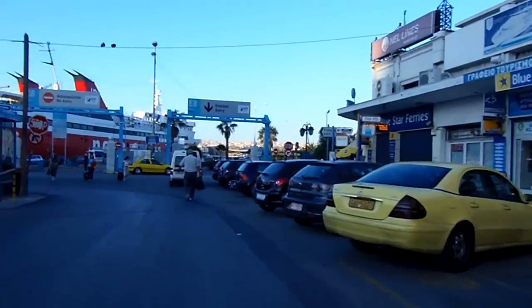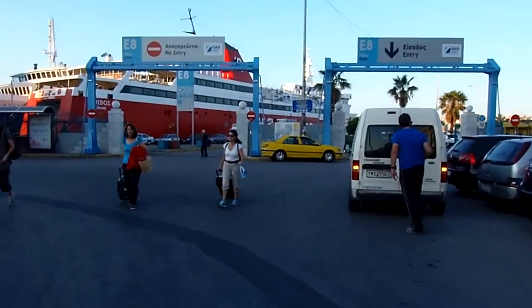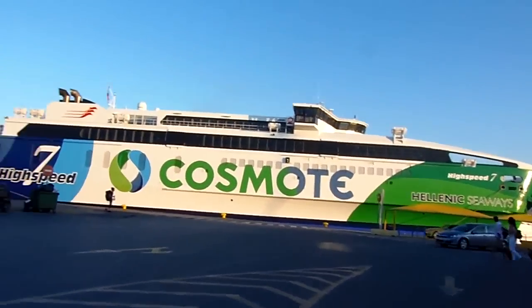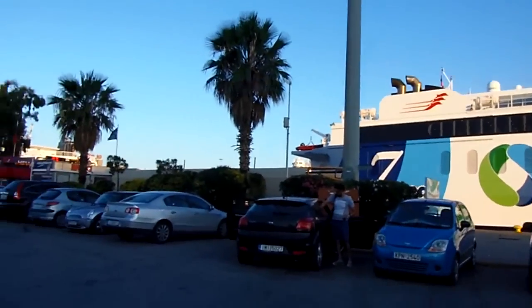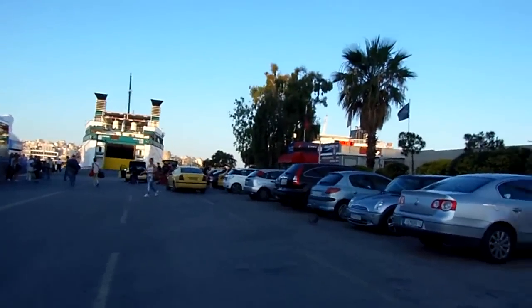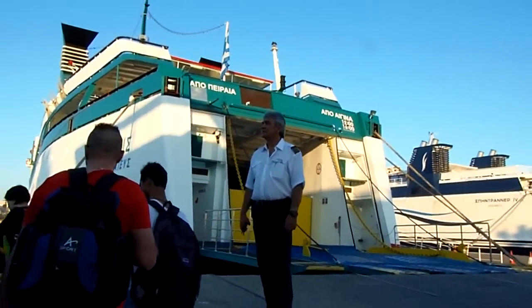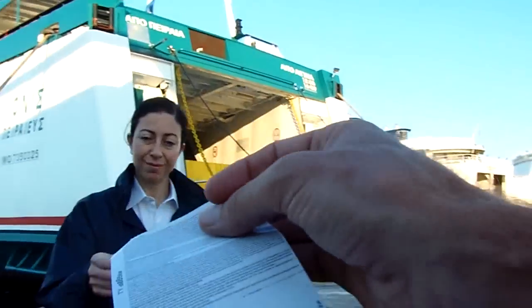And the ferry should be out here somewhere. Flying Cat, it's called. All right, one of these ferries here. High Speed 7, that could be it. Flying Cat 4, ah, I think this is it. Santorini? Yep.